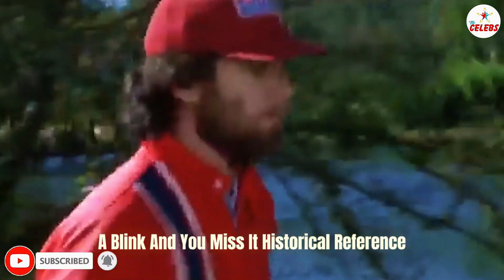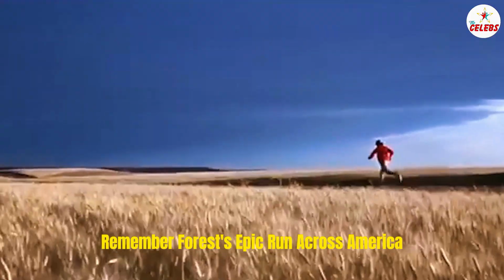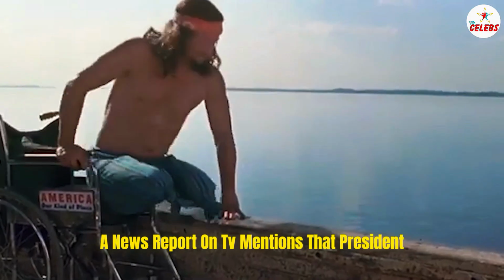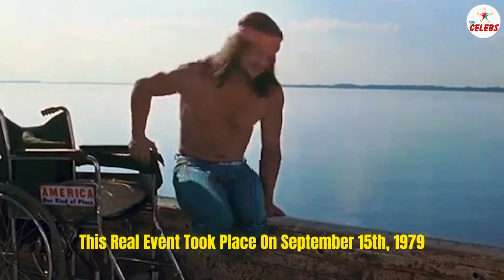Number 16. Jimmy Carter's Heat Exhaustion, a blink and you miss it historical reference. Remember Forrest's epic run across America? During one brief scene, as he jogs past a small-town barbershop, a news report on TV mentions that President Jimmy Carter has suffered from heat exhaustion. This real event took place on September 15, 1979.